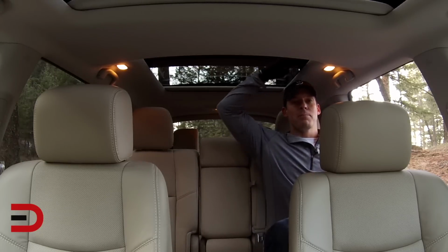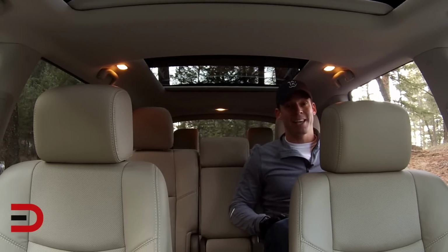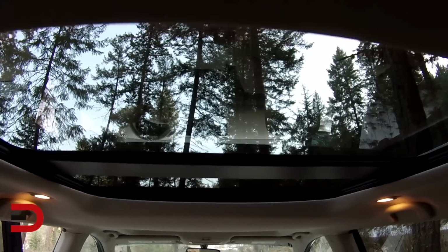Now, headroom is made better thanks to this panoramic sunroof. Otherwise, it would be a little bit on the tight side for me. Again, I'm only 5'11", and I bet you I would be hitting the ceiling or really darn close if this panoramic sunroof was not there.